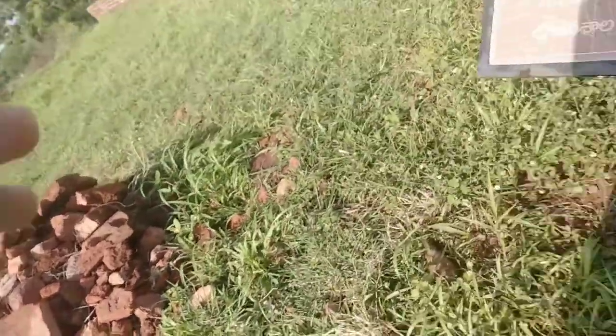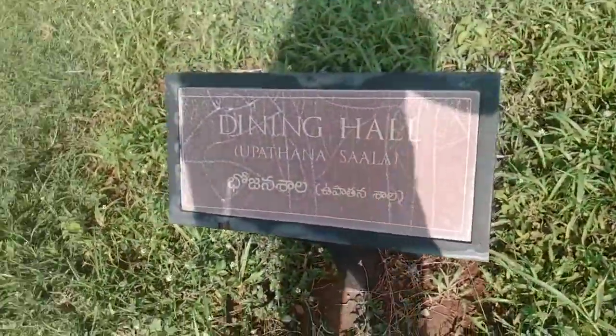Right now, I'm sitting at what you call the dining hall in this really, really big monastery complex. This monastery complex gives me a very wholesome feeling of the kind of elements that it is embodying. Like I said, I'm sitting right now at the dining hall, which is called Upatnasala. So that is what I'm trying to explore.